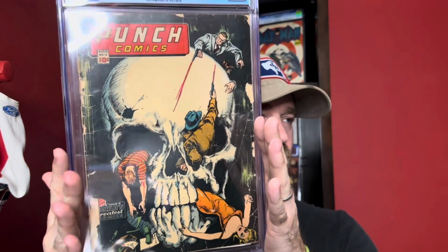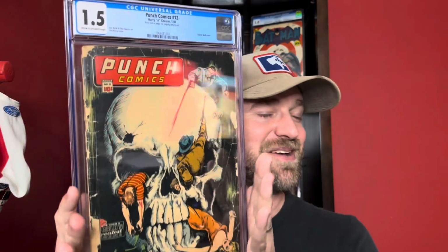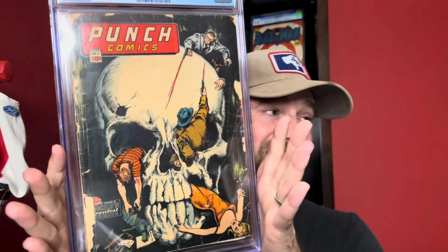Pre-code horror really started later, at least the big craze for it started a lot more into the 50s. So this is much earlier, it's a crime cover, but just one of the most incredible covers that was done during the Golden Age. A 1.5, I am very happy with 1.5. I didn't know if I'd ever get a copy, let alone a blue label 1.5 and a solid presenting copy.